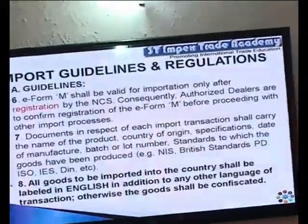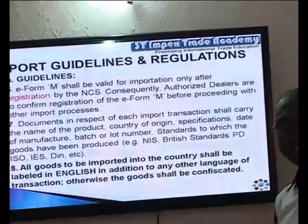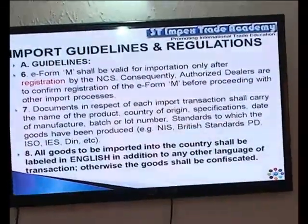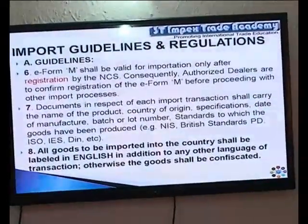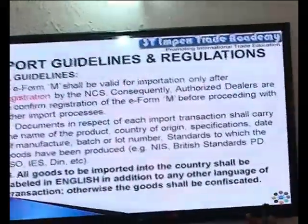Now, many people have issues with discrepancy because of proforma invoices. So the proforma invoice is extremely important. Any item you say, you must be able to properly describe it. I can't just say tiles or floor tiles, I have to describe it. Is it glazed? Is it unglazed? Is it ceramic? Proper description. Extremely important.